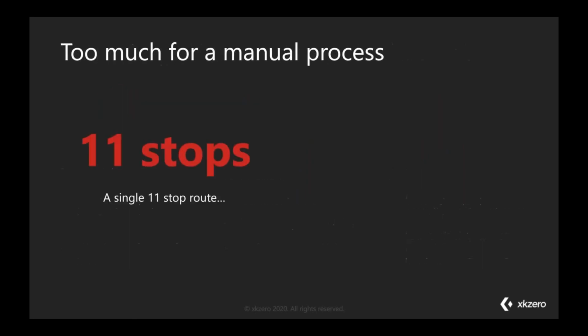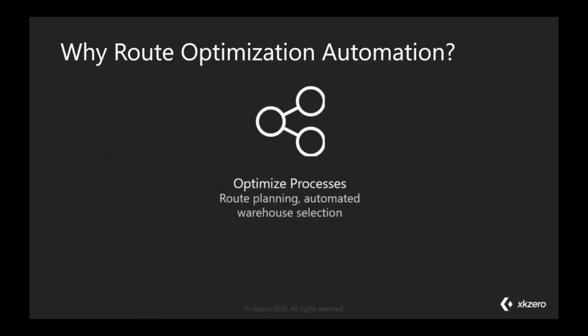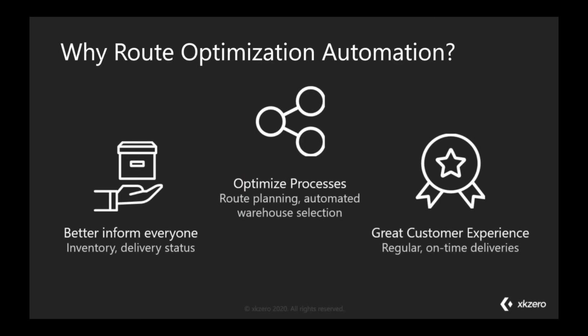Many, if not most companies, still spitball these processes or even leave it to the driver to determine the best route. But it's important to keep in mind that even with a relatively small fleet of vehicles, what are the odds that you're able to create the most optimal route for a driver once, let alone day after day or week after week or month after month? Especially when you consider that a single route with 11 stops has 31 million different possible combinations for a route order. So if you only have 1 or 2 trucks per day making just a few deliveries, it may not be that big of a deal.